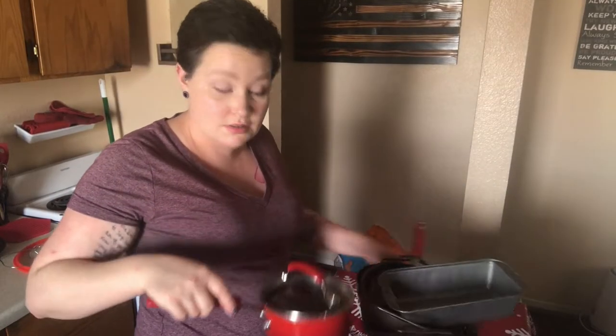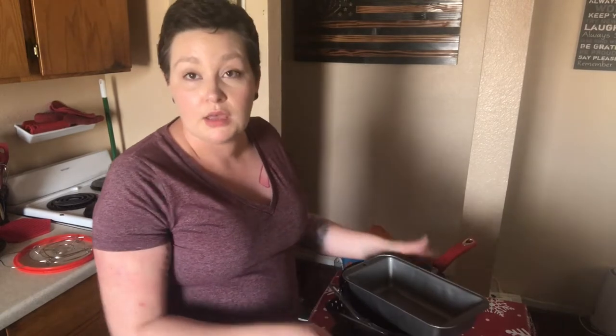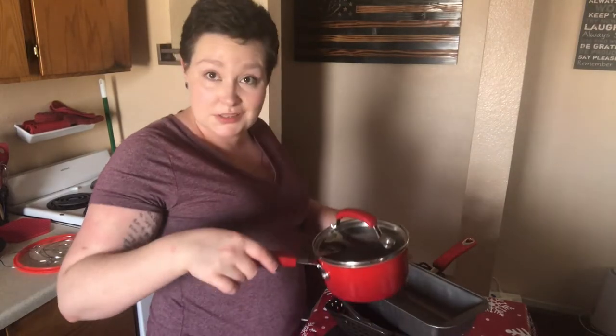Alright, so this is things that I am decluttering from my cabinet of pots and pans. It feels so much better to have less stuff. It's easier to get to the things that I do use, and I'm excited. Next, I think I'm gonna go through my food storage.